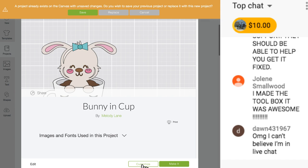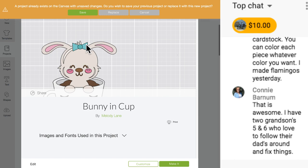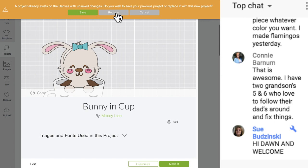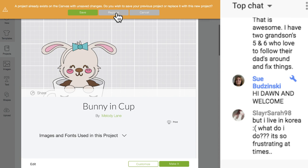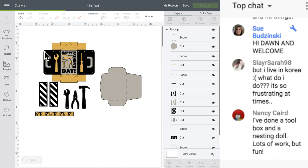Remember, I have that Father's Day tool chest card on my mat. If I wanted to save that Father's Day tool chest, I would click save. I don't want to save it because I already have that in my projects and I made it a little better. So I'm going to hit replace so it does not save what's on my screen. Or if I forgot what's there, I'm like, oh no, I don't know if I need to save or not. Then you'd hit cancel and start again and look at your screen. Okay. So I'm going to hit replace because I don't want to save this. Now it's the bunny in the cup.